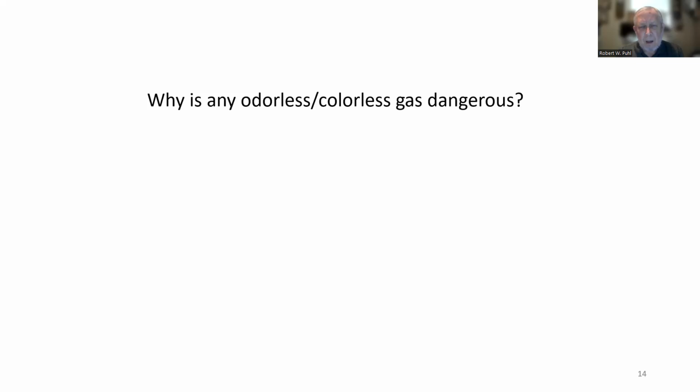So why is an odorless, colorless gas dangerous? Pretty simple. You think you're breathing because you are breathing. You're inhaling something and exhaling something, but what you're inhaling doesn't have enough oxygen in it. And that's a big problem with confined spaces. You inhale it and you pass out, and then minutes later you're dead. And the other person going in, they can't smell it, they can't see anything wrong. Oh, look, my buddy's down at the bottom of this thing. I'm going to go help him, and they get killed too.